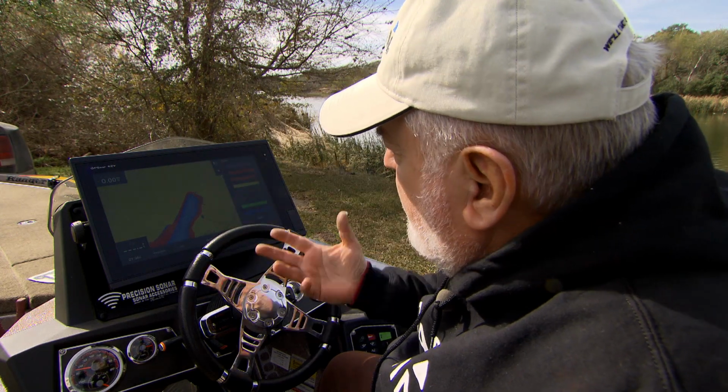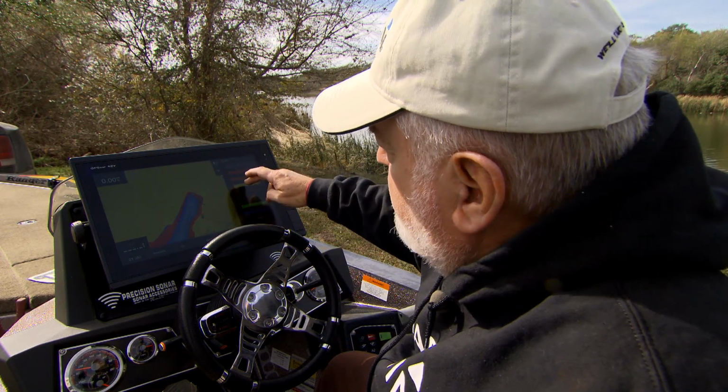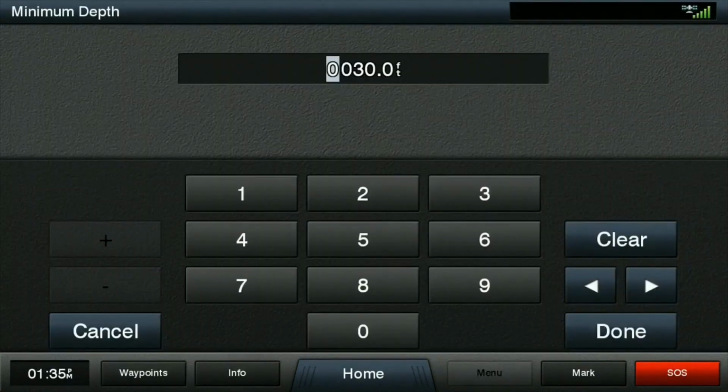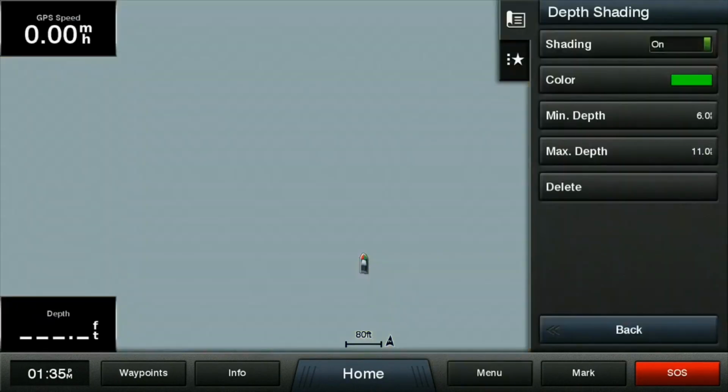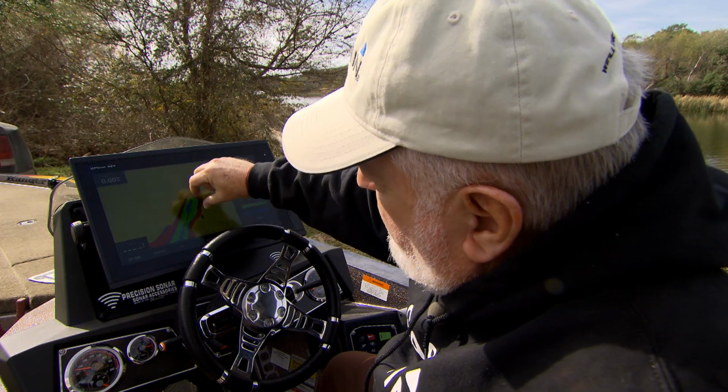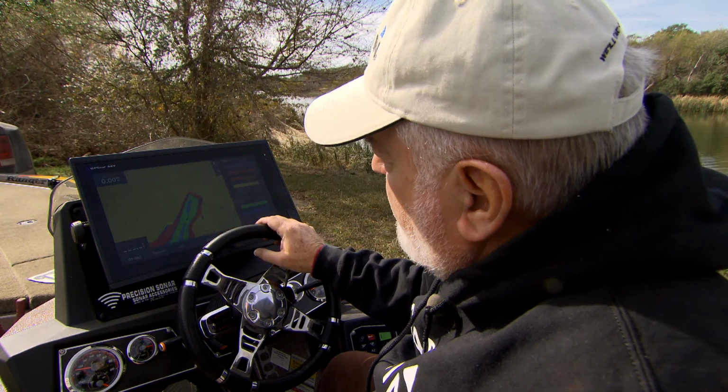We're going to go back to color, and here I'll do a green, go back to minimum, and here I'll take up right where we left off on the other one. We'll go 0.6, done. And we're going to take that to a maximum of 11 feet. Done. So this one's going to give us a range from 6 to 11 feet. Back. We're going to set another one. And see how contrasting these 2 colors are? We're going to do the same thing for the next one.